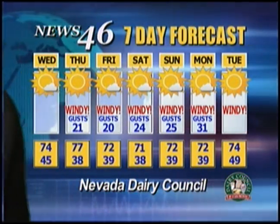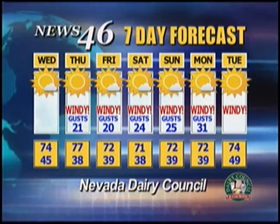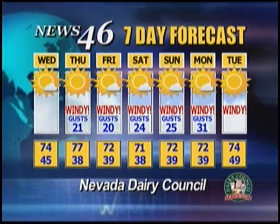Monday, starting off next week, even windier than before. 31 mile per hour gusts are expected. We'll probably see a wind advisory or two that day as well, with a high of 72 and a low of 39. And finishing off our 7-day forecast, looking at Tuesday right here, a high of 74 and a low of 49 with a windy day, probably up to about 19 mile per hour gusts. Well, very good. Lots of wind in the future.